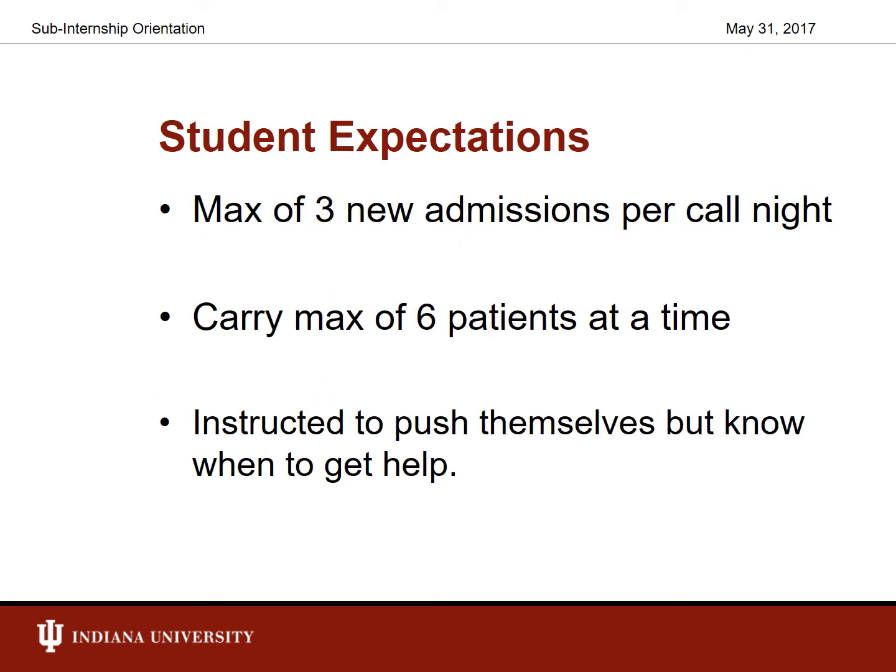We tell the students that they should admit a maximum of 3 new patients per day or per call night and carry a maximum of 6 patients at a time. We instruct them to push themselves but know when to get help. That means a student may start out by only being able to handle 1 new admission and 2 patients on any day. But by the end of the rotation, they should improve. Other students will be able to handle more up front. If you're in an ICU setting, these numbers may be lower.